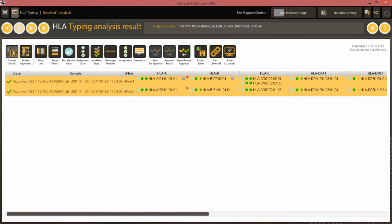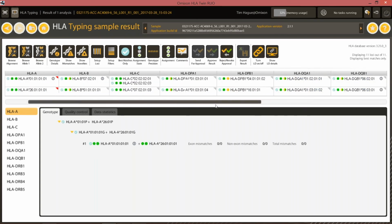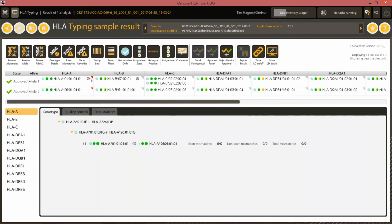So if I go into the details of the sample, we can then start to see some of the other new features. At this level, probably the main feature is that we've added this summary table, which has now appeared in here as well. So it's easy to see at a glance for your sample what the genotyping calls were and where any comments may be on any of the loci. You can see that this little red one here is one that has a comment. And if I hover the mouse, it tells me what my comment was.